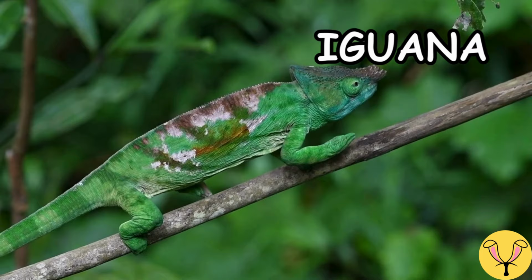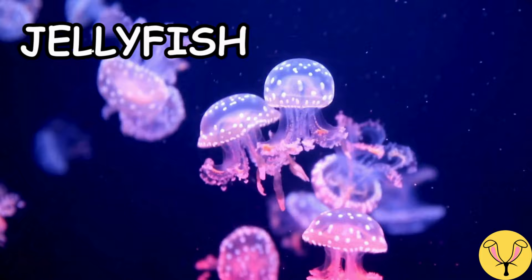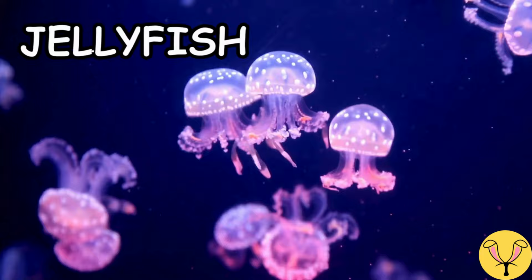J is for jellyfish gliding as they run, in ocean currents they're second to none. With tentacles trailing in the water's flow, they drift and sway in an underwater show.